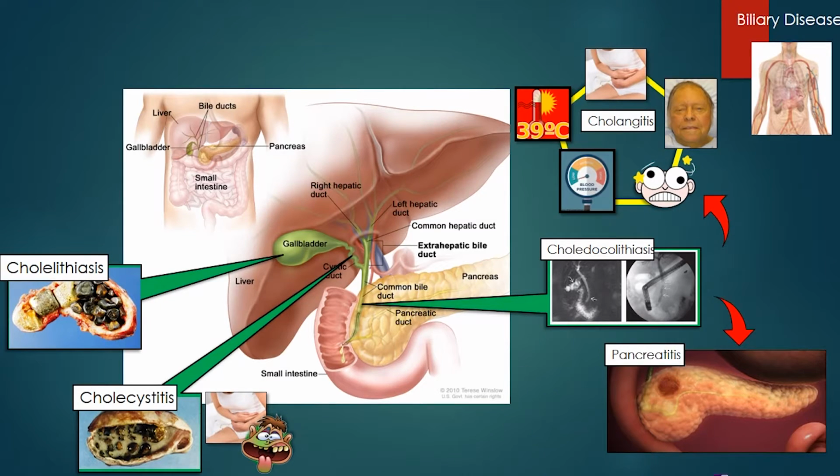So we kind of talked about it a little bit. Biliary disease, gallbladder, makes bile. You can get stones in it. Just because you have stones, is it going to cause trouble? No. Stones usually just dissolve and go away. But sometimes it will cause trouble, and then you can get an infection from bacteria. Here's the pancreas again, from the bacteria going up this common bile duct.